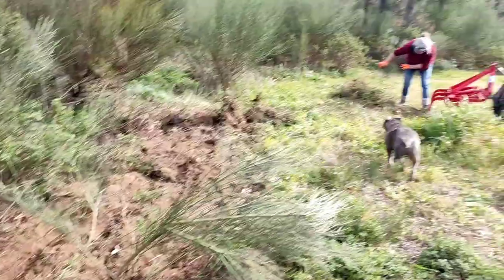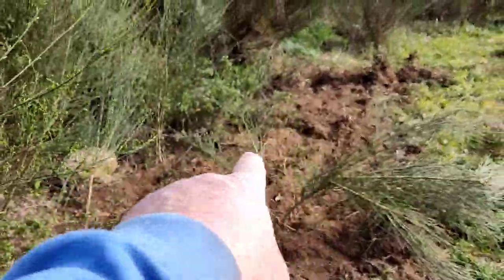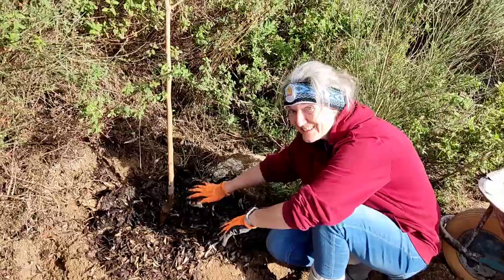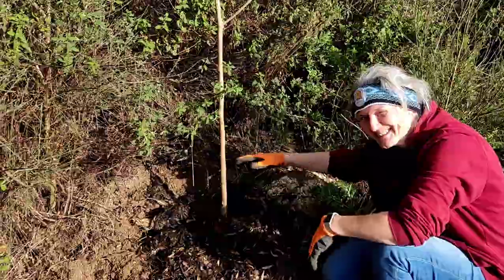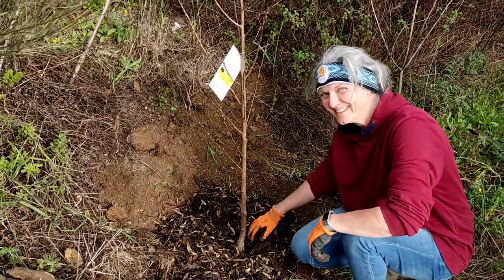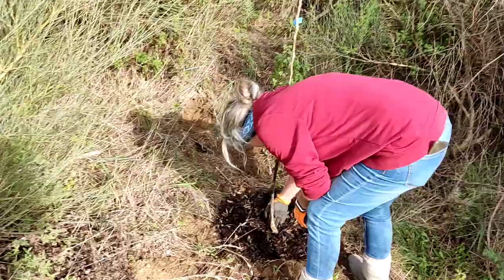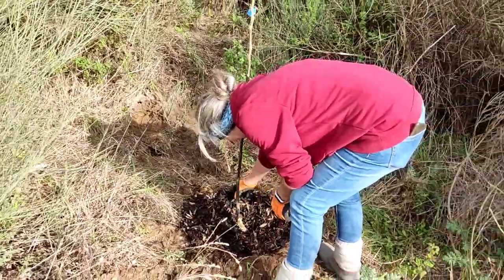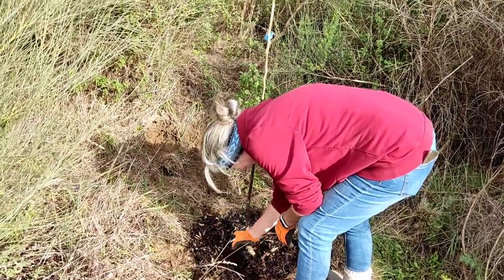So we just had to get the tractor involved again to clear this area to plant the walnut. Walnut, done. So, flat peachy thing, done. Unidentified peachy thing. Plum. No, plum thing, that's what was unidentified. Done.